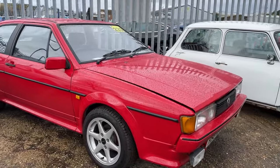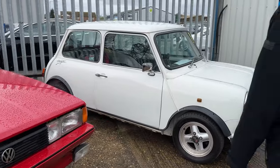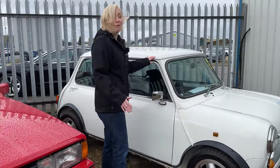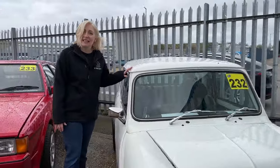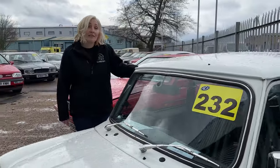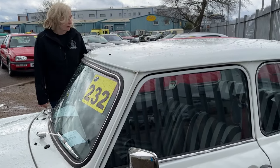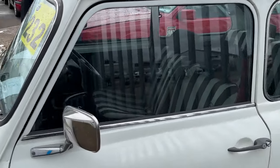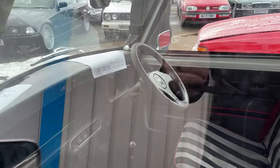Lovely colour. And Mini Designer. We have one of these. We do. A project one of these. Well, do you know there was only 2,000 of these made. Limited edition 1988. And the interior was designed by the legendary 60s fashion designer Mary Quant. And you got the lovely black and white stripes in it, and the Mary Quant flower on the steering wheel.